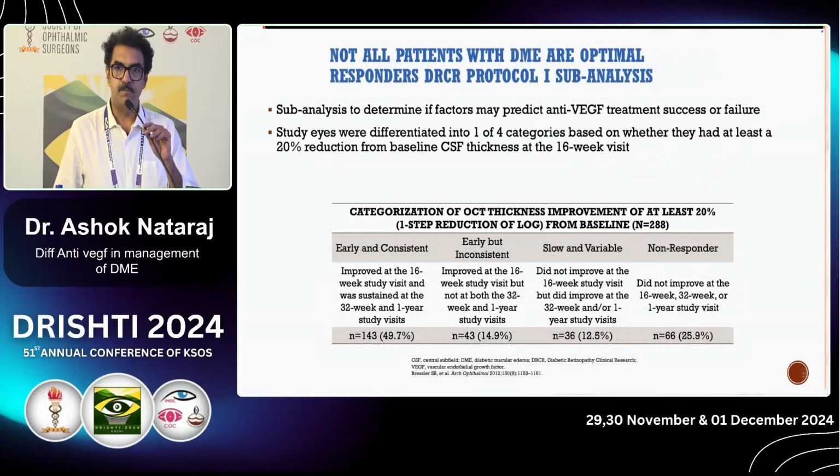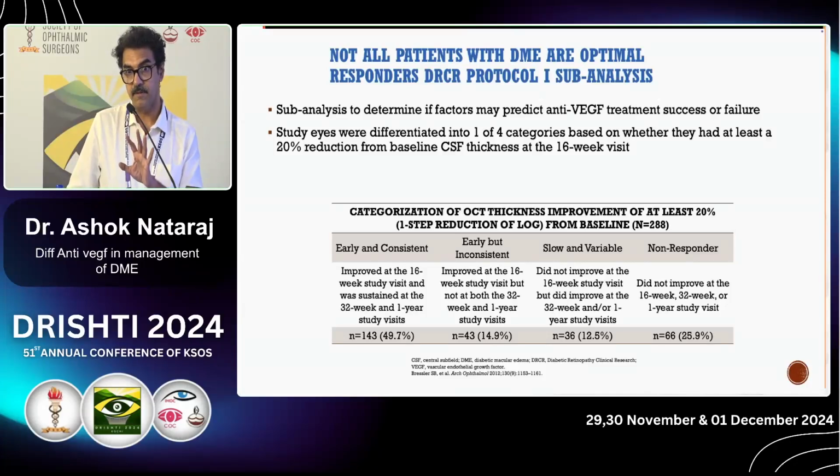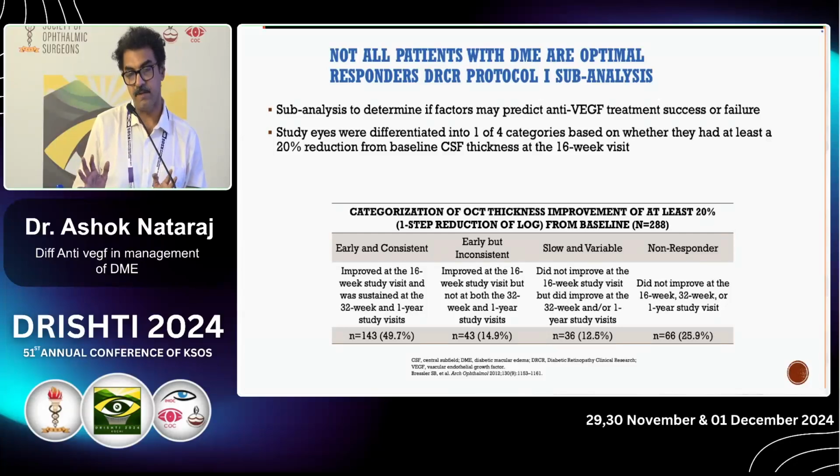And when you give injections, what happens? If you see, only around 50% of the patients have good improvement, a good response to your treatment initially. That is at 4 months, 8 months, and 1 year, they have a good response. So in only 50% of the patients you expect this good response. Now, there is a group of patients called early but inconsistent responders. They improve at 4 months, but they don't improve at 8 months and 1 year. So these two groups, that is 49 plus 43, around 80%, even if you start giving injections in the beginning, you expect a good response. And these are the patients you continue giving injections.